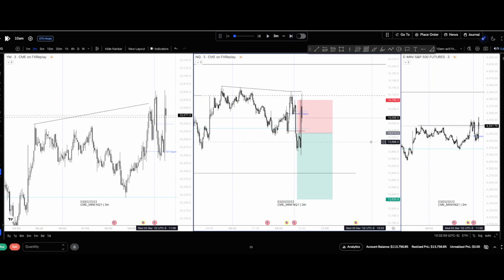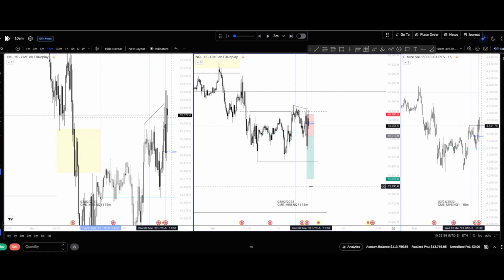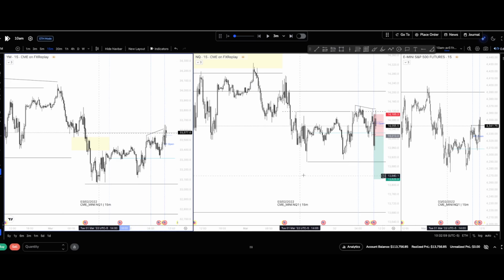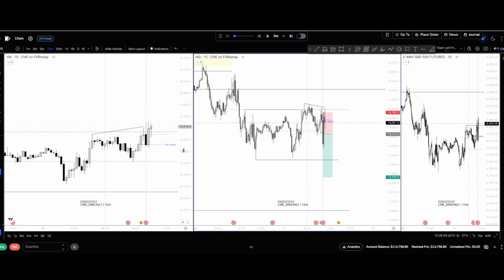What the fuck? Damn. Does not look like it's going lower. Are we bullish here or something?